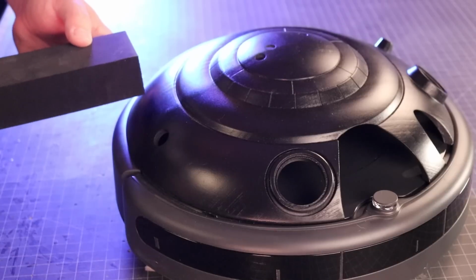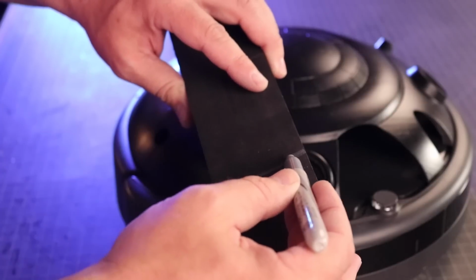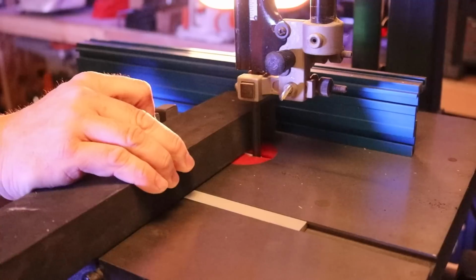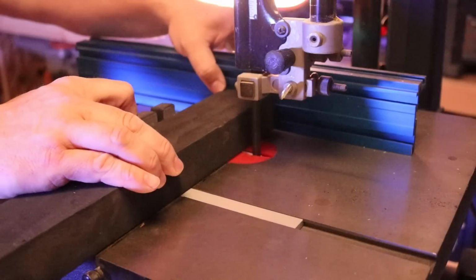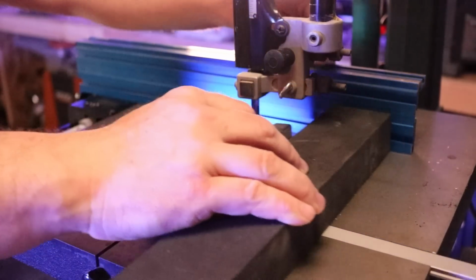So the ugly elephant in the room is that we have some print lines going on with this guy. You can see them. We did a lot of sanding and filling, but it wasn't until we hit it with the black primer that the lines really popped out. Now, we could have stopped and gone back with additional sanding and filling to reach perfection, and I did contemplate this.